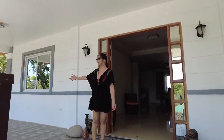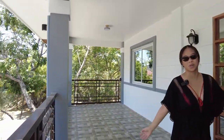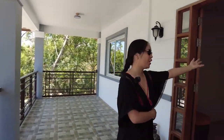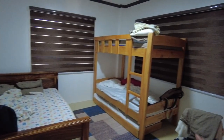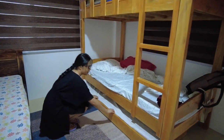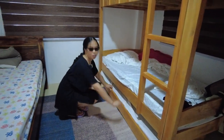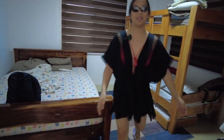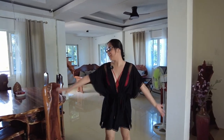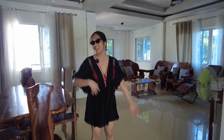This is just a spare balcony that we don't really use because we mostly hang out at the front. So if you come through this way, this is the entrance to the upstairs. And then in this door is a bedroom. This is the bedroom with a bunk bed that has a pull-out mattress that you can pull out like this. So it can fit a lot of people in this room, about 1, 2, 3, 4, 5? 5 people.